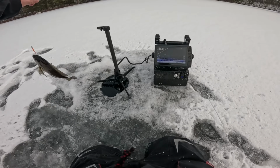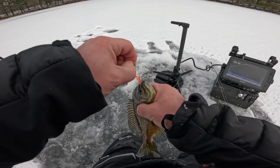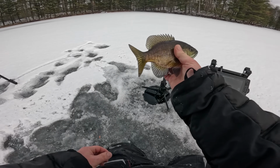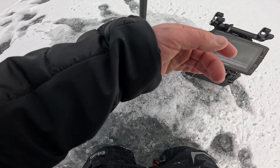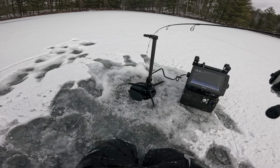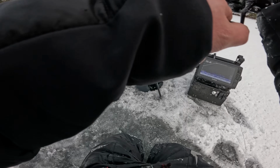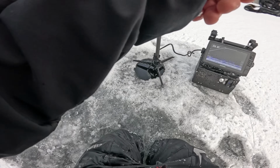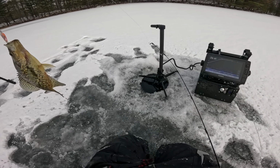Nice gill. There we go. Beauty gill. He missed it actually. Got him right in the forehead. Another nice one. Whoop, you gotta go down the hole there, bud. Okay. You got her figured out. Come on, come on. There's one. What do we got here? Acting like a crappie. Yep. Another nice one.